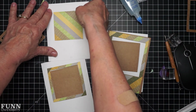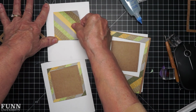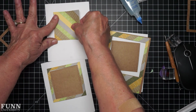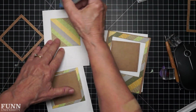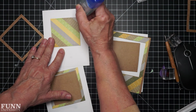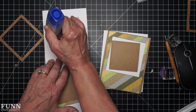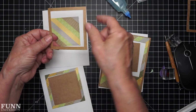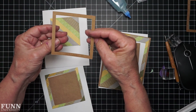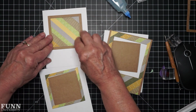That's not quite straight. I'm pretty good at being crooked tonight. I'm feeling crooked. And we'll go ahead and just add a little bit of liquid around it because that's easy too. Remember, this has a side that's more prominent than the back side. The front side's more prominent.